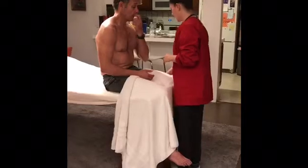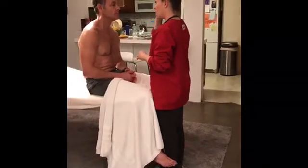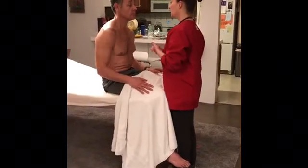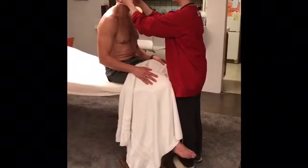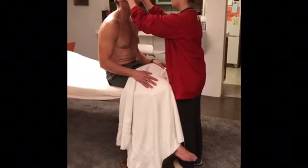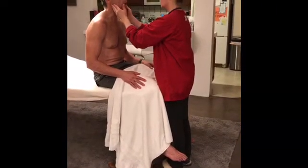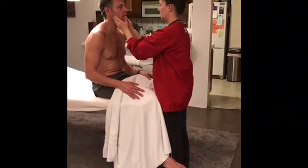Great. Now I'm going to start by further examining the head, the neck, and the nose. So I'm going to go ahead and palpate the sinuses for any tenderness. At this point, I'm also going to palpate the joints. Open your mouth for me, for any clicking or pain. No.